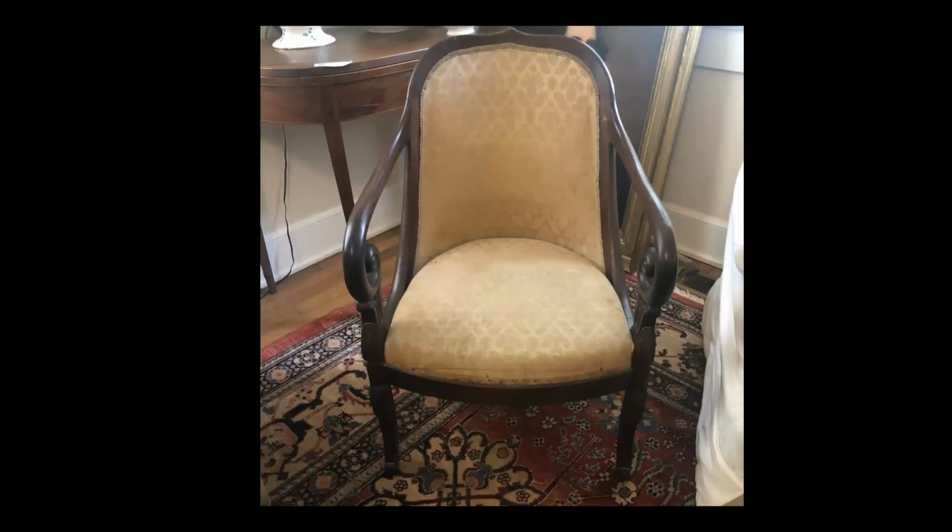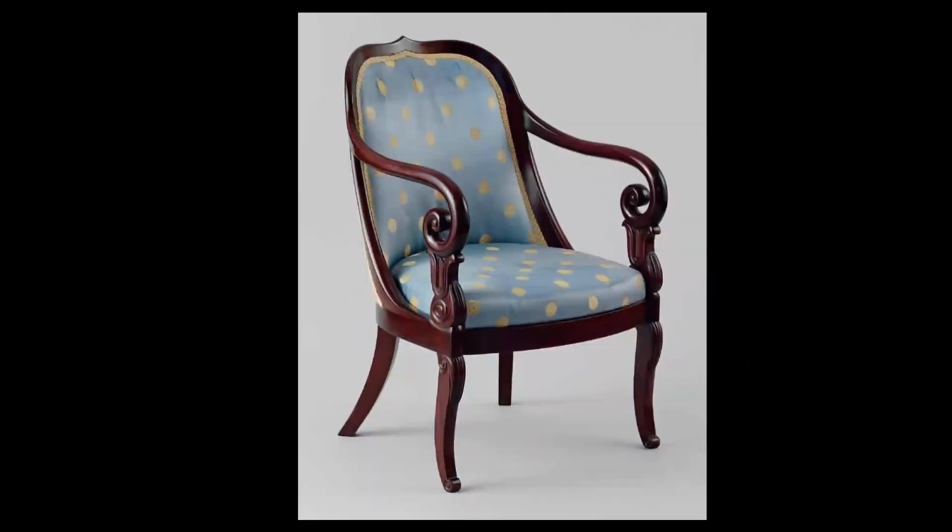I was able to acquire a 6th example from the suite in 2021 from another Manning descendant. Each chair frame contains a Roman numeral, suggesting the suite included at least 8 chairs. The last 2 chairs, acquired in 2020 and 2021, both passed down through Manning's direct descendants.